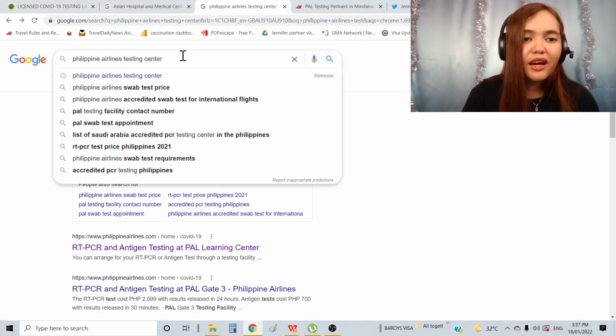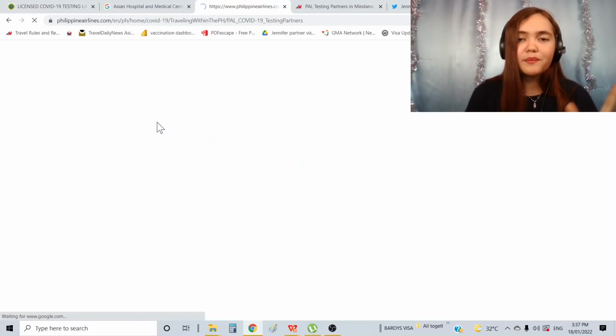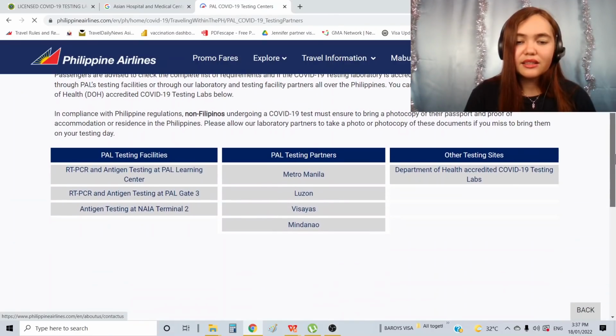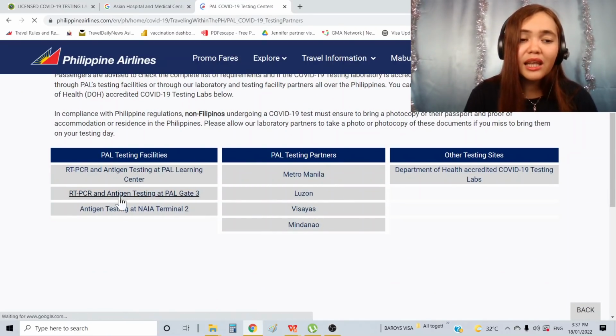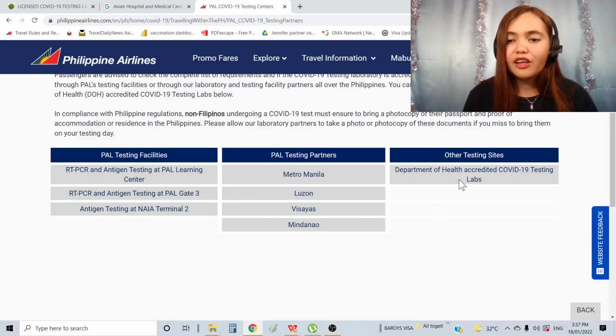Yan, Philippine Airlines Testing Center. Click na, and then the first one that pops up. That's it. So yan guys, they have PAL testing centers all over the country. Meron ding sa Manila. These ones on the left are close to the airport. And they also have the list of accredited labs by DOH.